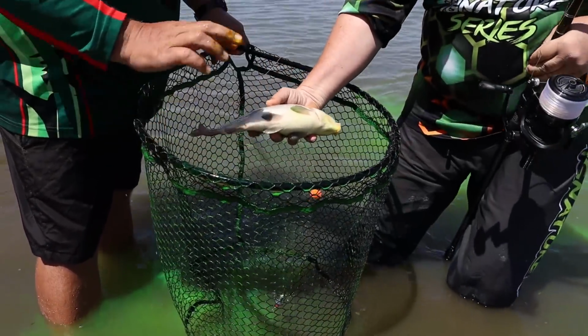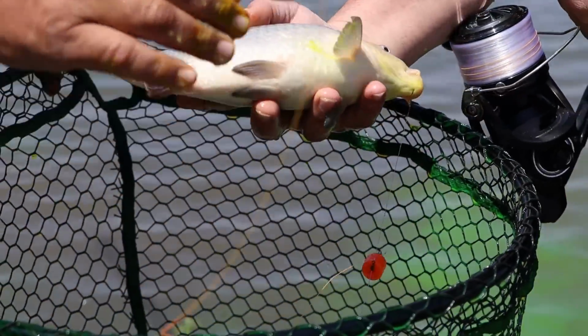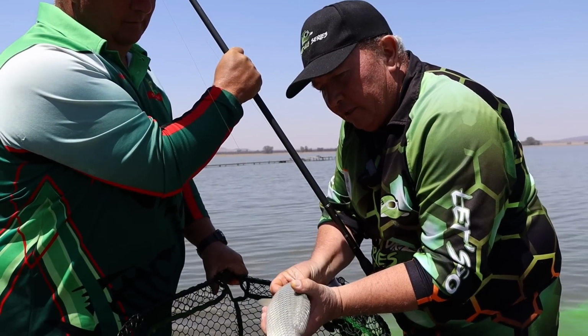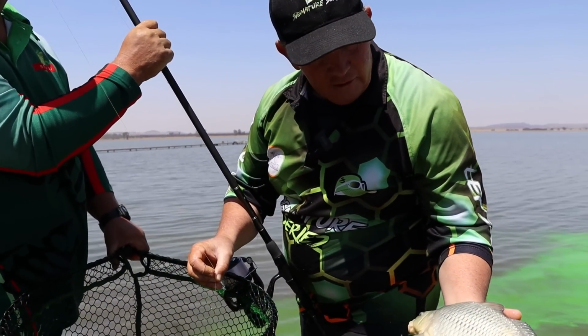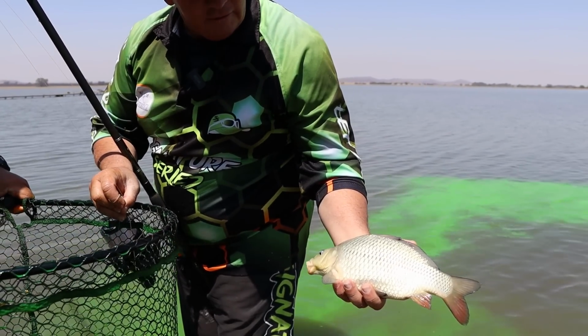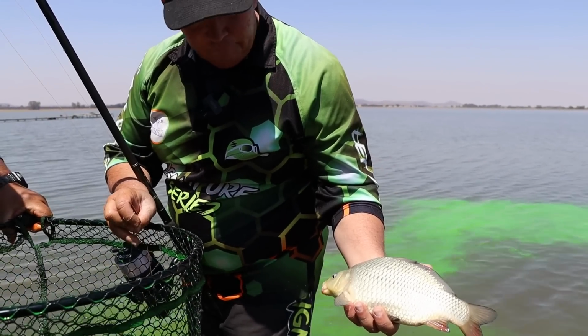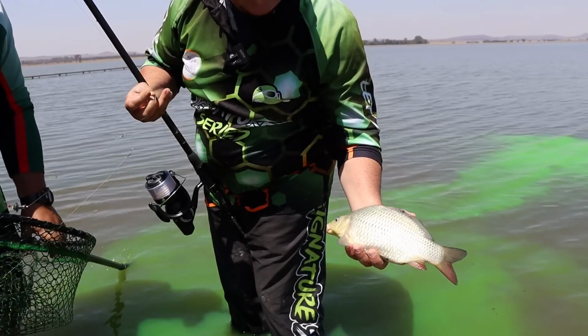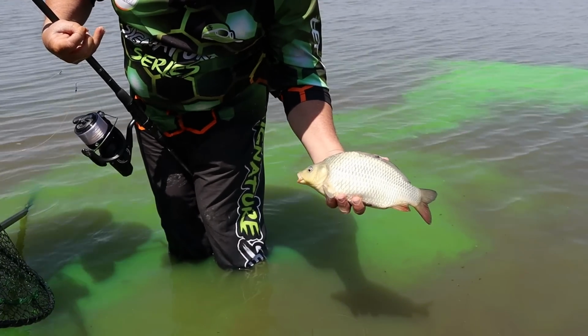But look how fat they are. Dis mooi hè. Kyk hoe gesond hy is. This is a little specimen carp. Hey, wait now. This little fish, I'm telling you, is around about 600 grams. Look. What a beautiful little fish. No, Benny, we can't use it for barbel. No, we don't use it for barbel. I'm going to get it straight back.